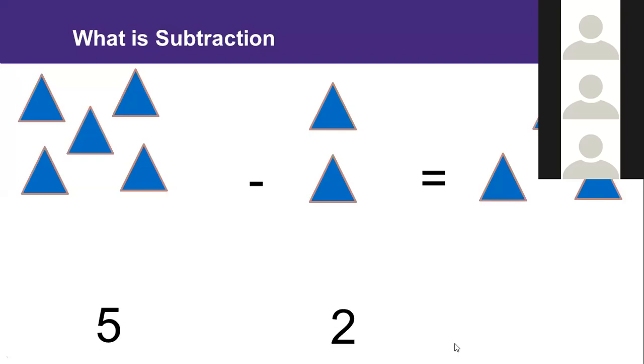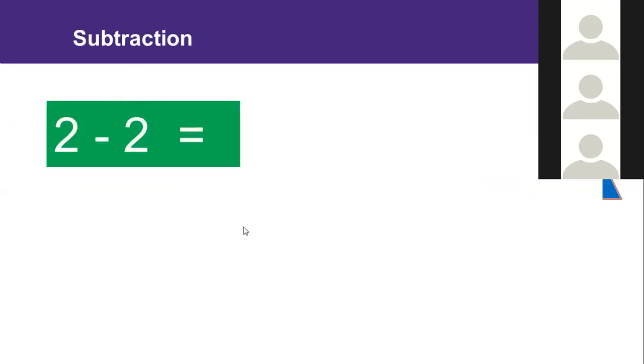Let's go to the next one. Okay, here it says 2 minus 2. You've got your 2 sweeties, and then you're giving away all your 2 sweeties. Oh, you're very kind. Let's see how many sweeties you're left with. That's correct. I see you got it. You had your 2 sweeties there. You gave your friend the 2 sweeties. And then how many are you left with? You are left with nothing.